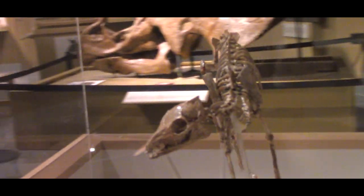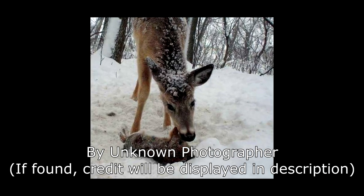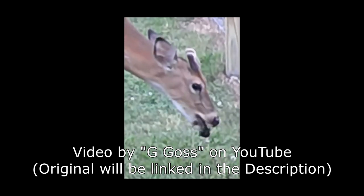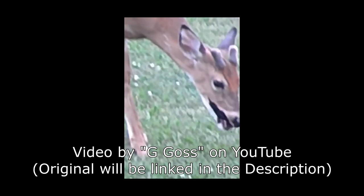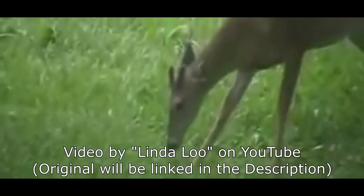Some of you may be surprised to learn that a purely herbivorous diet does not easily provide the necessary ingredients that your body needs. Modern deer, for example, solve this issue by occasionally breaking their dietary restraints and will consume carrion, aka the flesh of dead animals. This provides them with important nutrients like calcium and protein, two essential ingredients that are lacking in a herbivorous diet.